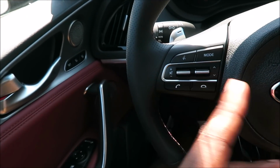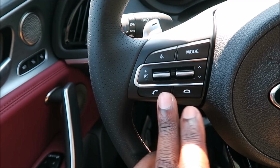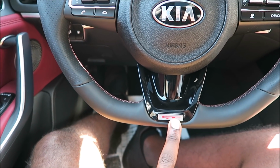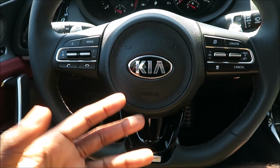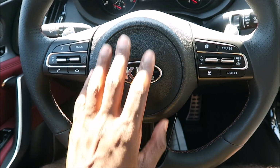On the side here, you do have your voice activation here. You have your menus, you have your hands-free. You have your nice GT logo, which I do like that they did that for this car specifically, because you want to feel a little bit more special when you are in the Stinger GT. Big Kia logo, horn here.